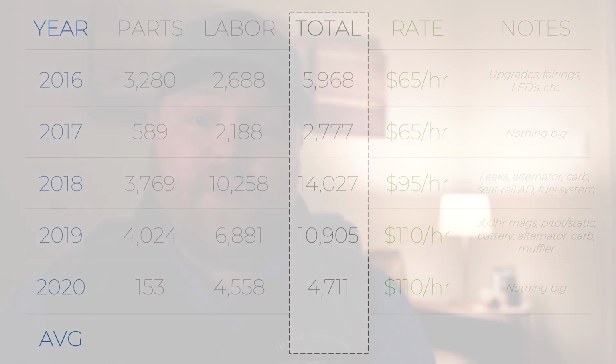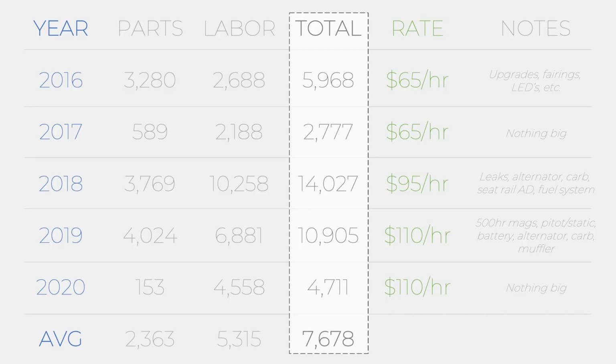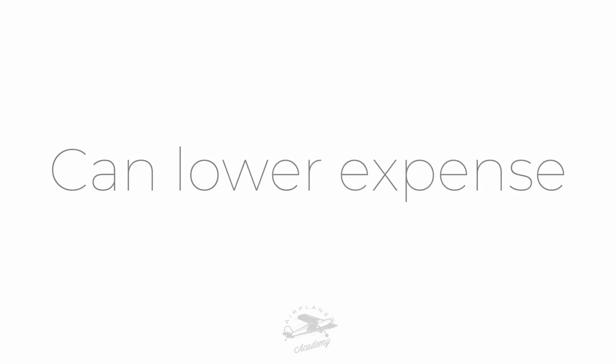So there are a few important things to address. Don't just take the numbers at face value. I want to give you a little bit of commentary around them. As you'll notice, the average expense for these 5 years came out to about $7,700 or so. So the first thing worth pointing out is, could I bring this expense down? Well, yes, absolutely.